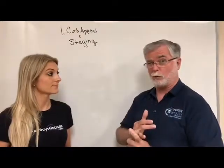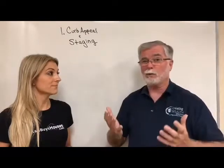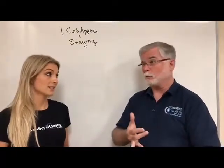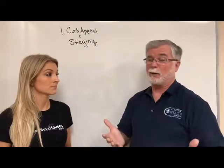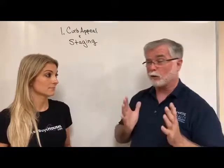You've got to have good curb appeal. The house should be attractive. Stand in front of your own house and look at it. Are there any last minute things that need to be done? Some shrubs trimmed, grass cut, plants, edging, those kinds of things. Stains in the driveway, well, you can paint concrete, and it can make a huge difference for a very small expense.